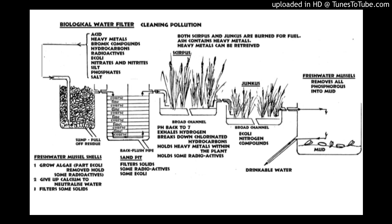Now Scirpus has a remarkable property of breaking down chlorinated hydrocarbons, providing you don't overdose it. It breaks them down and incorporates them into the plant material as harmless compounds. It also holds the residual heavy metals in the plant, and it can function away on quite high proportion of heavy metals. So it does the rest of the acid, heavy metal and chlorinated hydrocarbon bit, and it also puts paid to a lot of the radioactives.